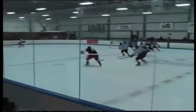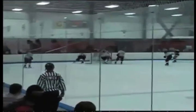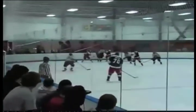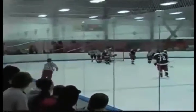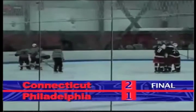Connecticut would come right back, though, off the faceoff win. Nick Belger takes the puck all the way in, runs into a little traffic behind the net, somehow is able to outmuscle everyone, curl out in front, and deposit the game winner in the back of the net. The Wolfpack take it 2-1.